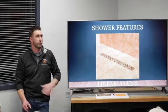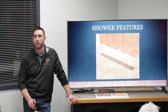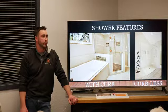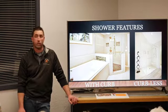So when you're looking at it, it just looks like it's one long shower pan. You don't even see the drain there. And here we'll touch on the curbed versus curbless. It used to be when you wanted to do a curbless shower, you had to cut down the floor joists, which typically meant some sort of reinforcement. Sometimes it needed some engineering to spec out what that would be. Was really kind of a hassle. Required a lot of extra work.